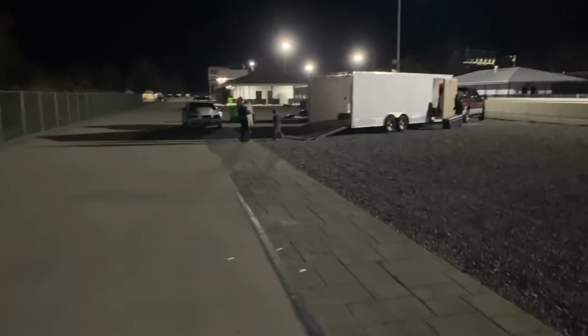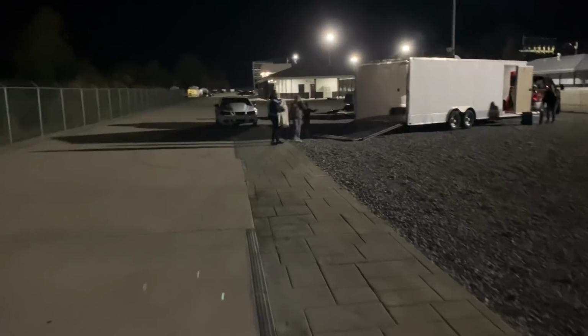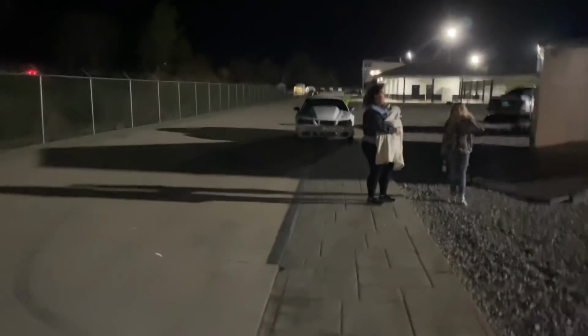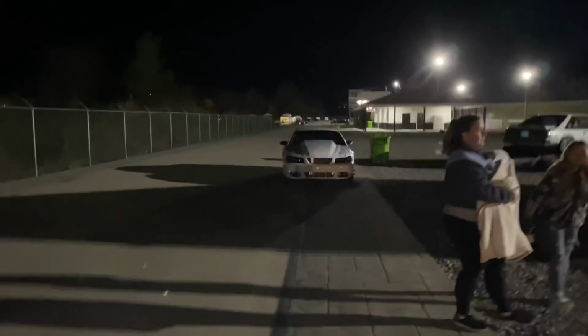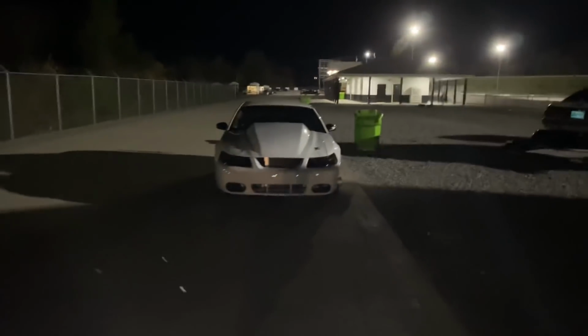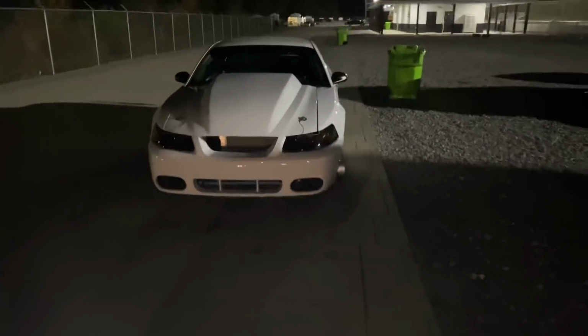All right, guys, so we lost in the semifinals to Josh Poor. His car was flying. It was on rails. He got me to the 330, and there wasn't nothing I could do at that point. But we got some great data today, and we're getting faster and faster.